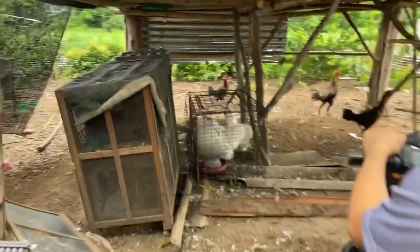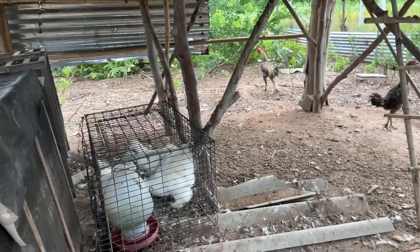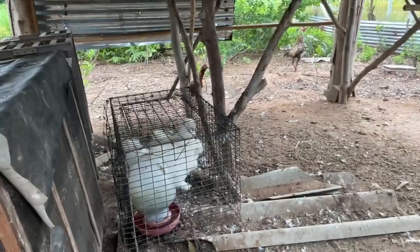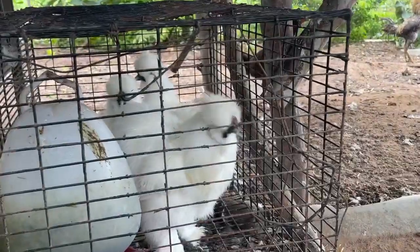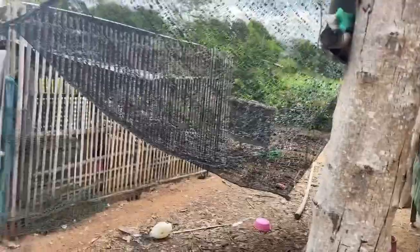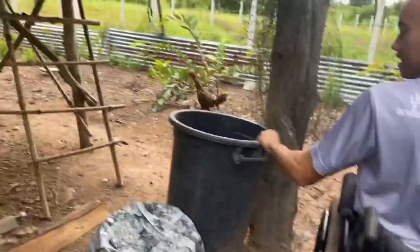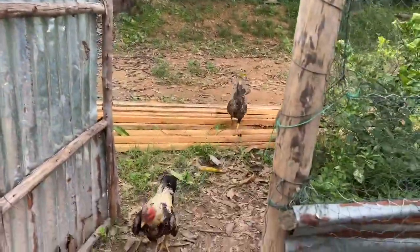So it's going to take me to see. Oh, look at this chicken. Wow, so this size is solid for the chicken. Oh, this one got stuck. Wow. Come on, come on in.